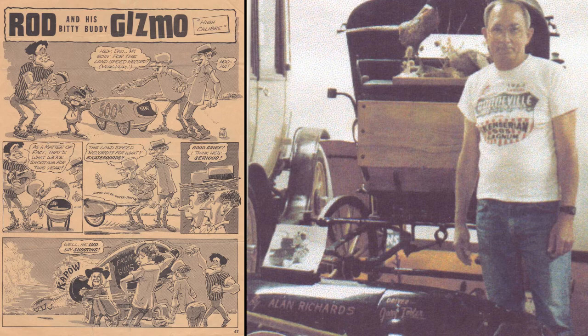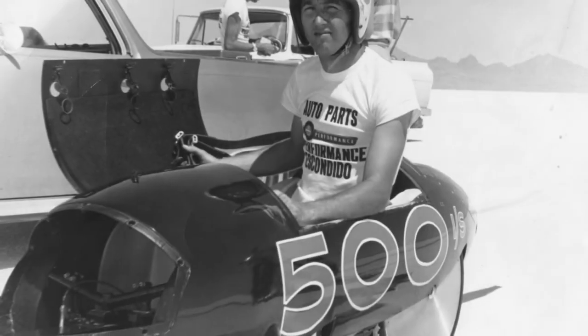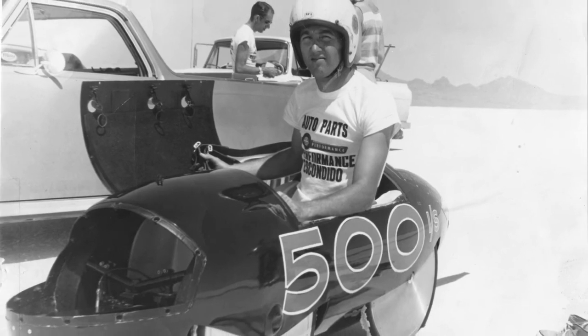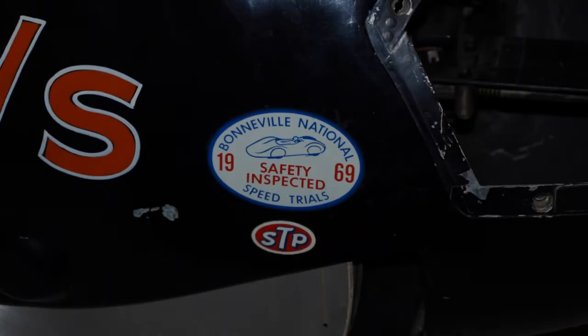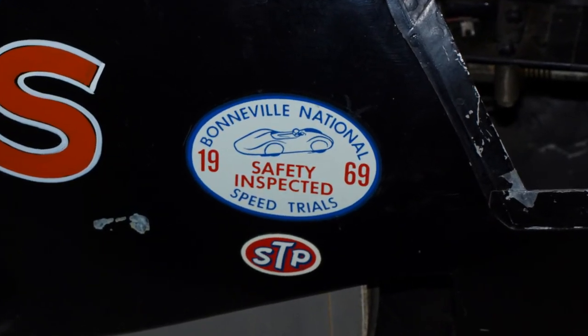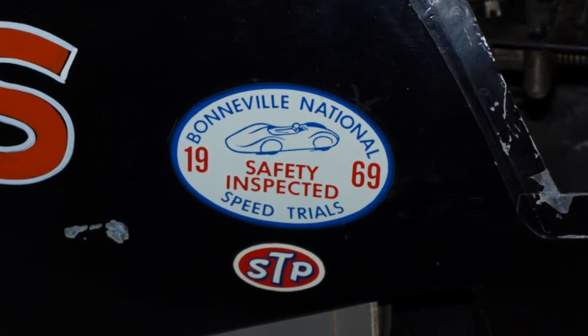Richards made several modifications to Claustrophobia, including a liquid cooling jacket to cool the engine. The modified car raced with driver Gary Tobler at the 1966, 1968, and 1969 speed trials. In 1968, the car did not place a speed, but in 1969, it clocked 62.84 miles per hour, never quite reaching Richards' 100-mile-per-hour goal.